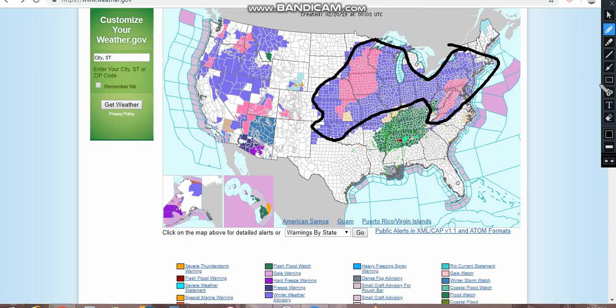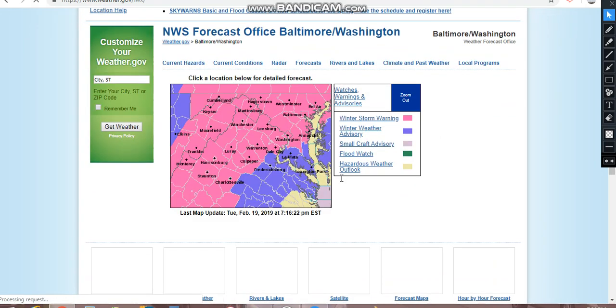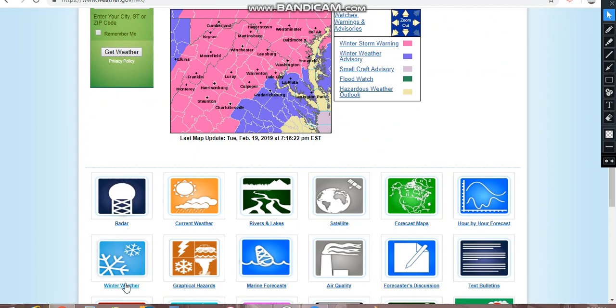Okay, so pretty much if you live in the interior Northeast, the Mid-Atlantic, coastal Mid-Atlantic, Midwest, upper Midwest, Central Plains, even parts of the Southern Plains, maybe like Oklahoma, Northern Texas, you are at least under a winter weather advisory. I know these areas in hot pink here, you are under a winter storm warning. Now I'm going to take you to one of these areas and kind of take you up close a little bit to see how much snow you could possibly get according to the National Weather Service. Here is a National Weather Service from Baltimore, Maryland.